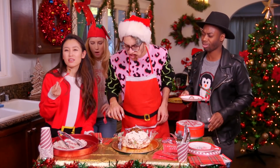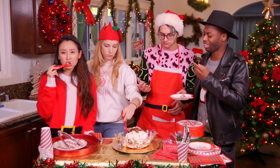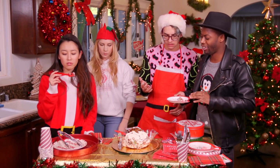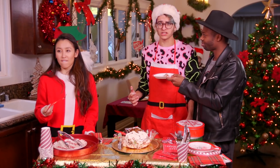Wow. Why does it taste exactly the same as the other one? Yeah, this tastes like fruit. It's the raisins. It kind of tastes like carrot cake, and I don't like carrot cake at all. Oh, bad. Aftertaste, bad. During taste, not so bad. I don't understand these flavors.